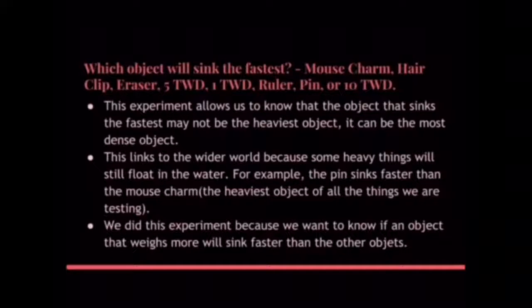The reason why we did this experiment is because we are curious about whether what many people said is true or not. They say heavier things that have a lower density will still sink faster than lighter things that have a higher density. By doing this experiment, we can know whether what they said is true or not.